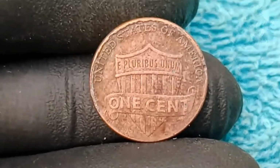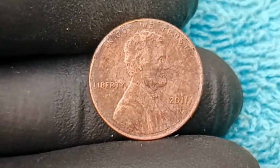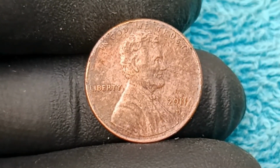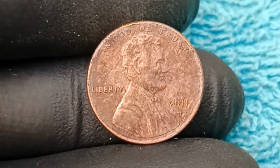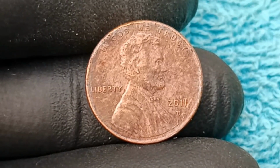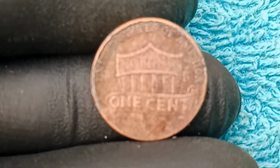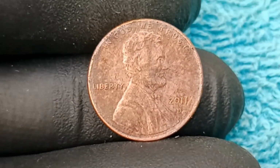The psychology of discovery adds another layer to its allure. The thrill of finding hidden value in something ordinary taps into a universal sense of wonder. It's not just about money, it's about connection, history, and the thrill of chance. This coin bridges the gap between technology and humanity, representing how accidents can produce beauty that no one could have designed intentionally. It also raises questions about how many other extraordinary coins may still be out there, undiscovered, waiting in old jars or forgotten boxes.